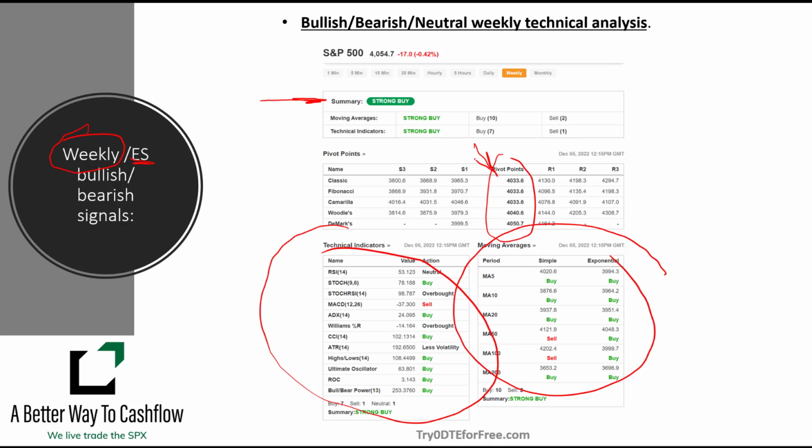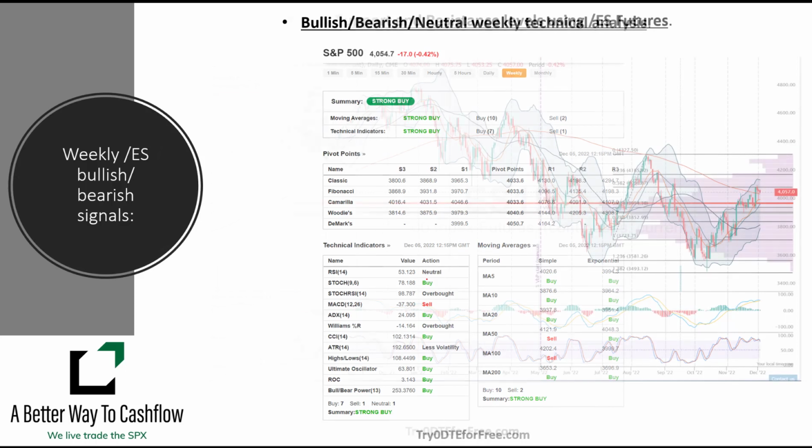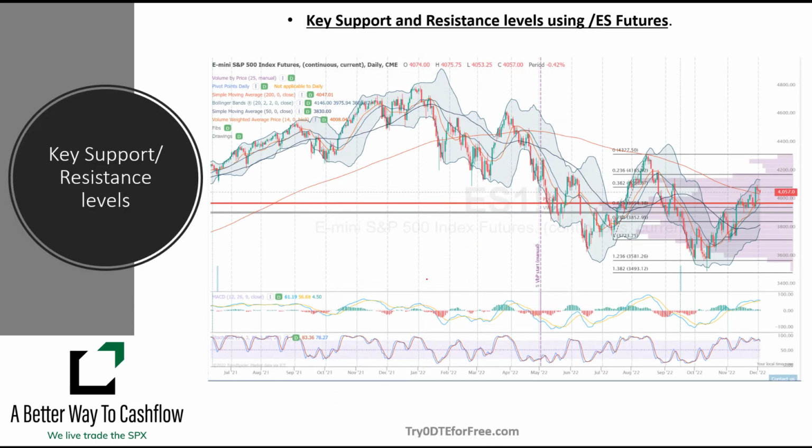We do have some sell signals and some overbought signals in place, but generally it's a pretty bullish overall view of the marketplace. We look at some of the key support and resistance levels, and again, we like to use the futures contracts to have the continuity there. You can see both our point of control and our VWAP. We're above both of those. You can also see that 200-day moving average right here. We've been able to break up above that.